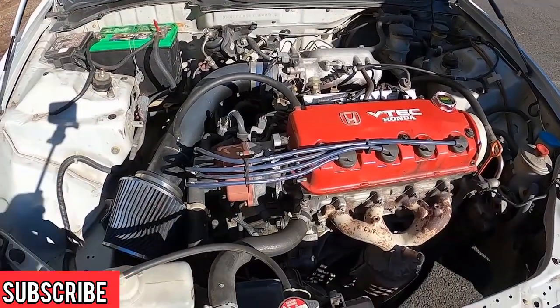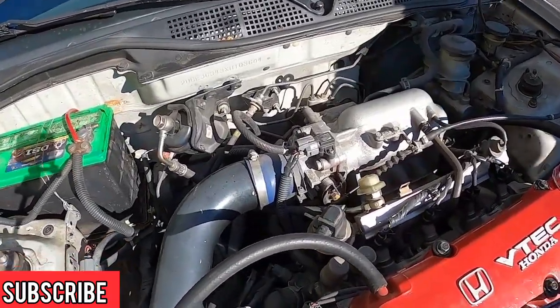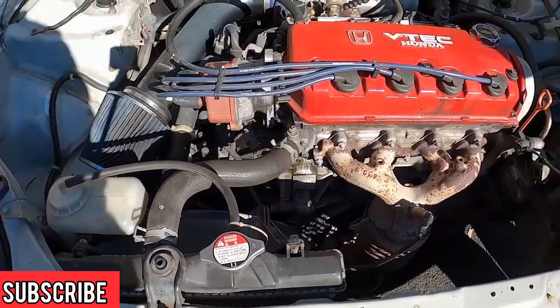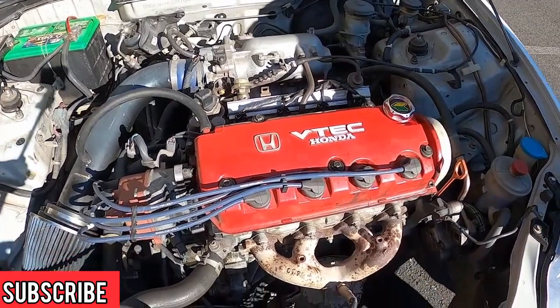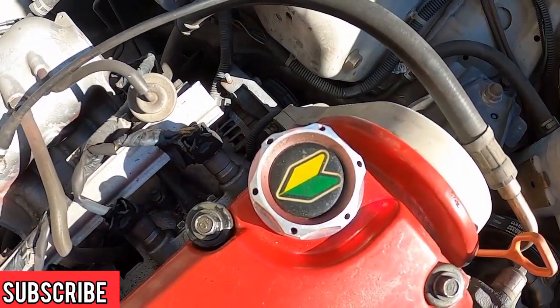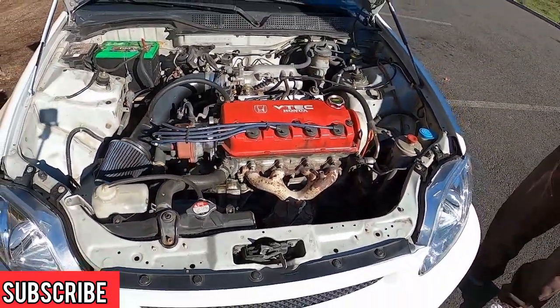Yeah, it's got the hot air intake mod, half size radiator. That's about it. Pretty stock. It's got the red painted valve cover. It does, it has the red VTEC valve cover. And the JDM oil cap that is not stock. JDM oil cap with oil on it. With oil on it, authentic.